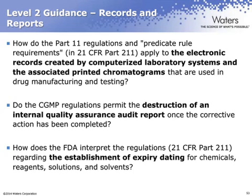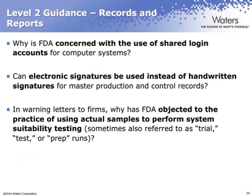But there are also 3 questions around the topics we've been discussing here today. Why is the FDA concerned about using shared login accounts? Can electronic signatures be used? And particularly why the FDA has objected to the practice of using samples to perform system suitability testing. And I think that very clearly reflects the interpretation that we have here at Waters, that it's not about test injections, system readiness checks, but it's about using actual samples in those tests, and particularly about using entire batches and designating those as test injections.